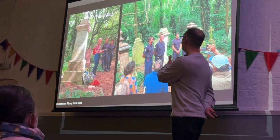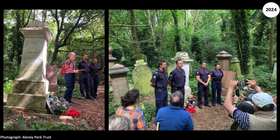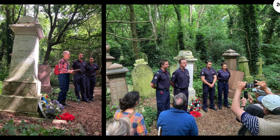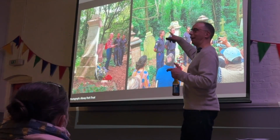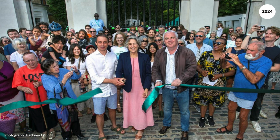This is commemorating the 200th anniversary. There's always a 200th anniversary of something, a death, a birth, some other event. But James Braidwood, the founder of the London Fire Brigade, next year we're currently talking to the Guild of Firemen about having his listed memorial refurbished. And then there's a self-aggrandizing picture, but the grand reopening.